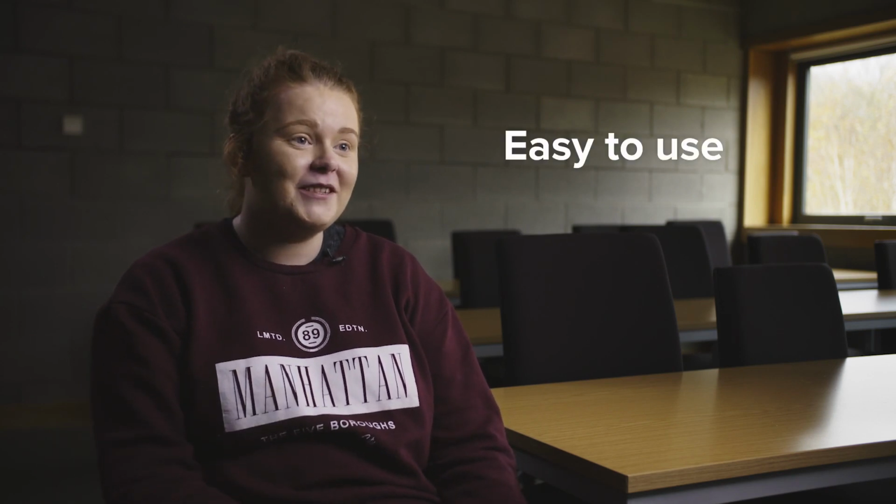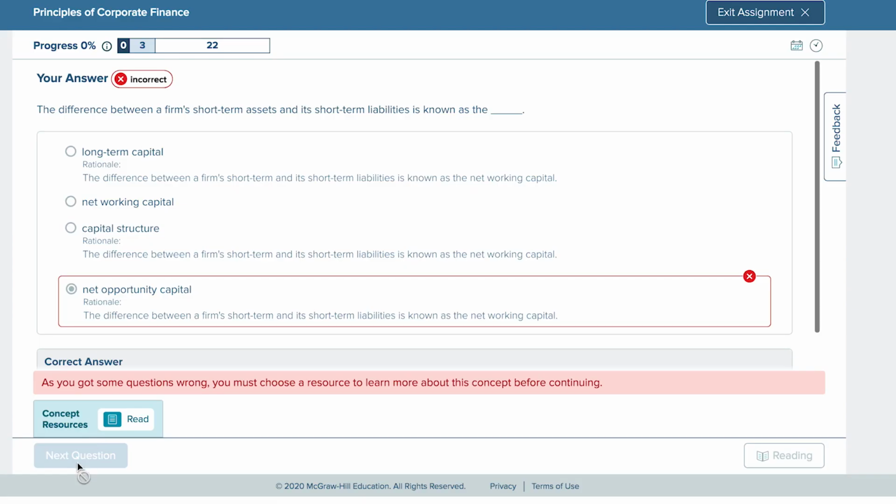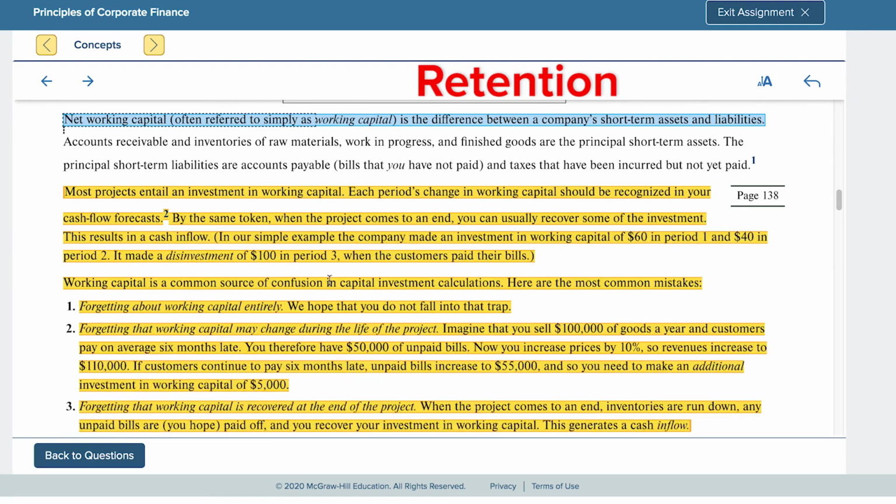I'm not one of these people who know everything about computers, but I find it really easy to use. It's much better than just going through a normal book because it highlights the important parts for you. It asks you questions as you read, which is much more useful for retaining the information.